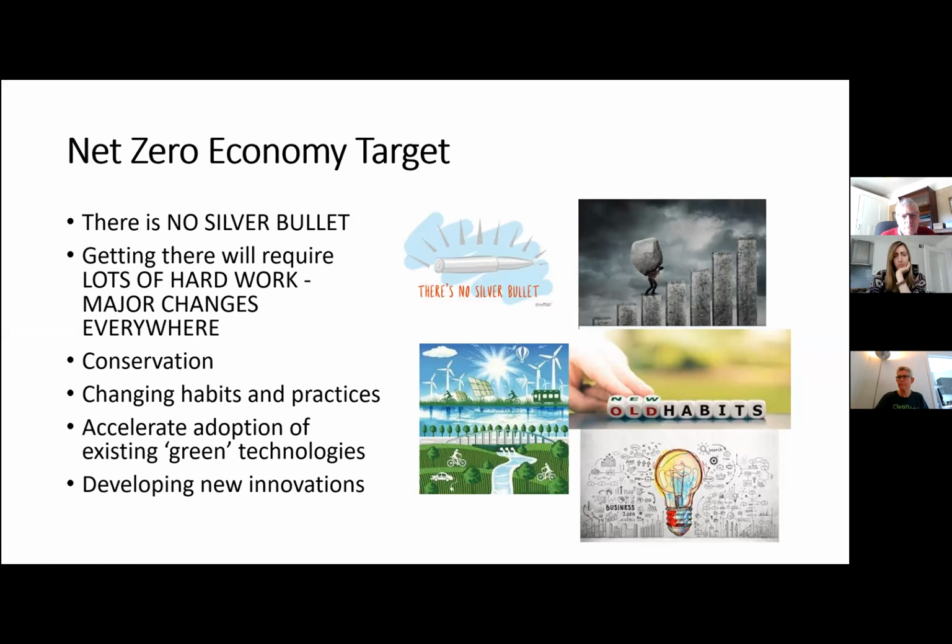Obviously, the net zero economy target is not going to be easy. We can't wave a magic wand or fire a silver bullet that in and of itself is going to accomplish all of the changes that are going to be necessary to get to the net zero economy. And it is going to take a lot of hard work and a lot of change.